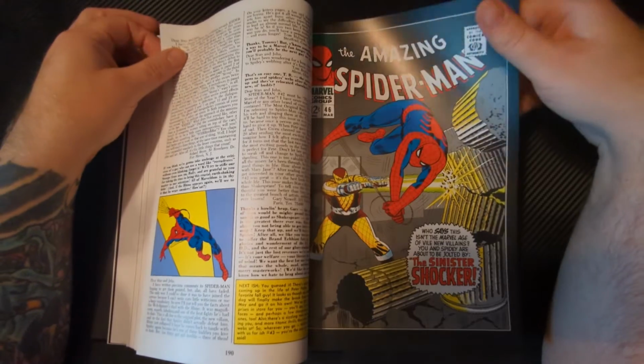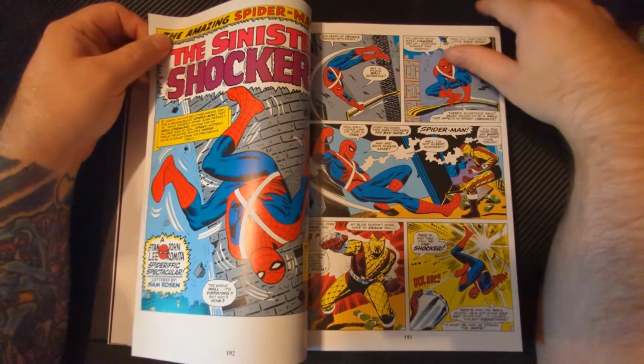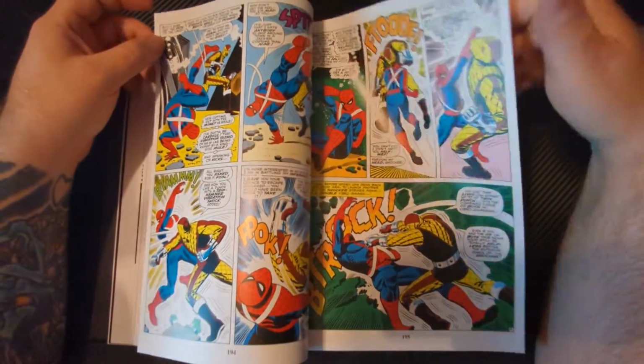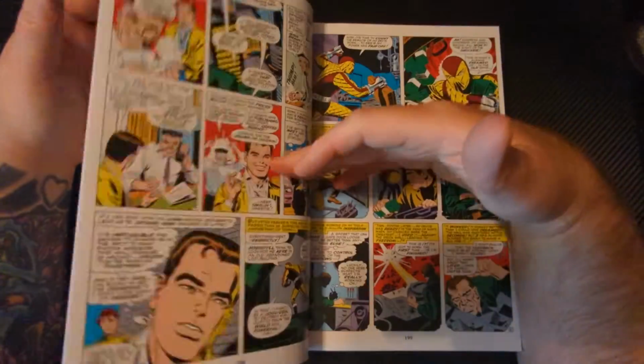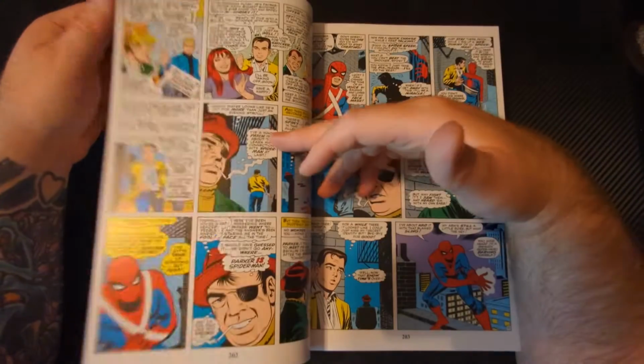And now we've got our next one, number 46, The Sinister Shocker. I've always liked the Shocker. I always think he's a very cool character. I love this classic. You know, in the backstory, he's working for the Daily Bugle.